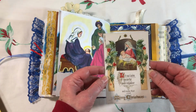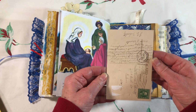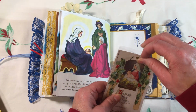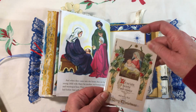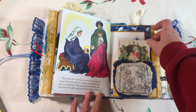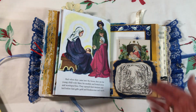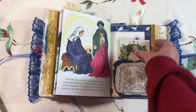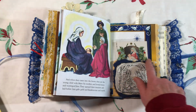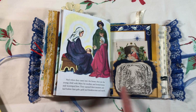Now here is the vintage postcard that we picked out, and I'm going to go ahead and leave it in the protective sleeve. I didn't do that with the other ones, but this one came with a sleeve, and so I'm just going to leave it like that. And you don't have to keep it on there, but it will at least keep it protected until you get it home.